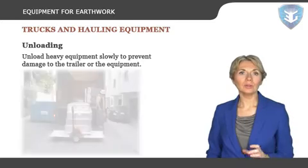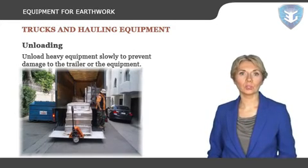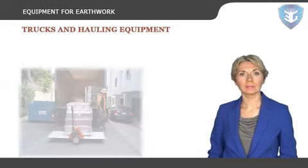Unloading. Unload heavy equipment slowly to prevent damage to the trailer or the equipment. Always use ramps to load and unload.